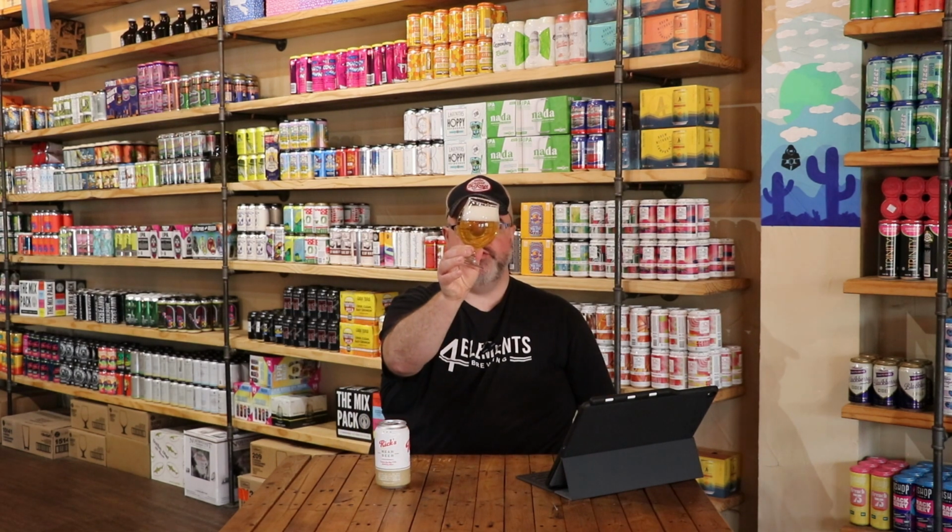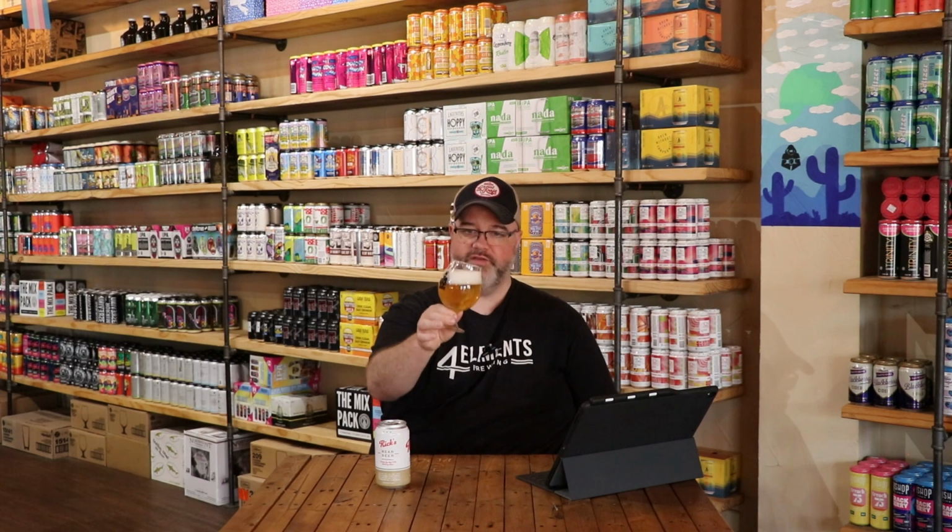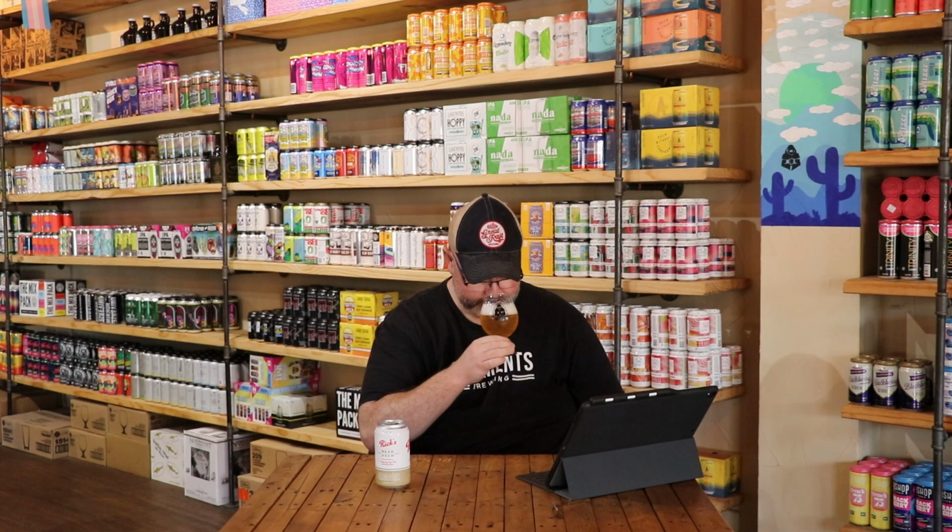Like any good Pilsner, this is going to have crystal clarity. Brilliant clarity, as they say. It's got this nice foamy white head that has decent head retention. You can see that right there. So that's going to check all our boxes for our appearance. So it's going to get 3 points out of 3 for appearance. Let's see how it smells.